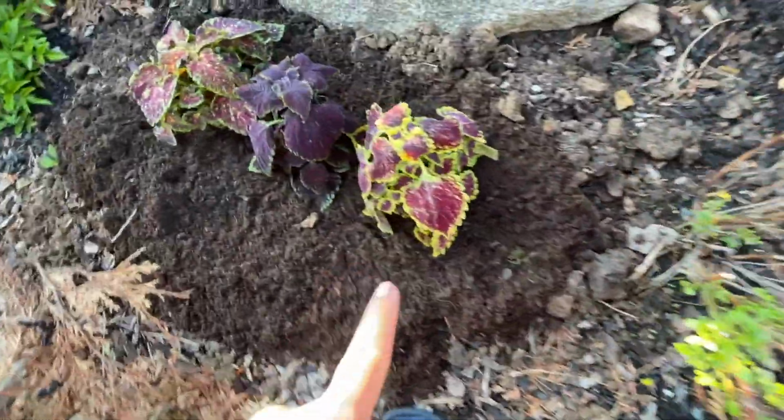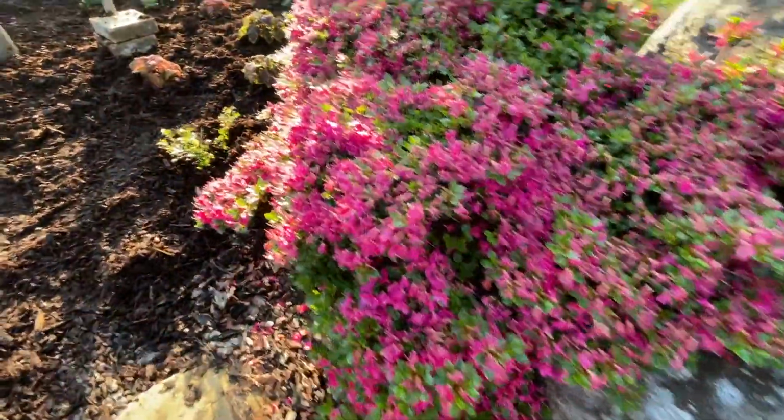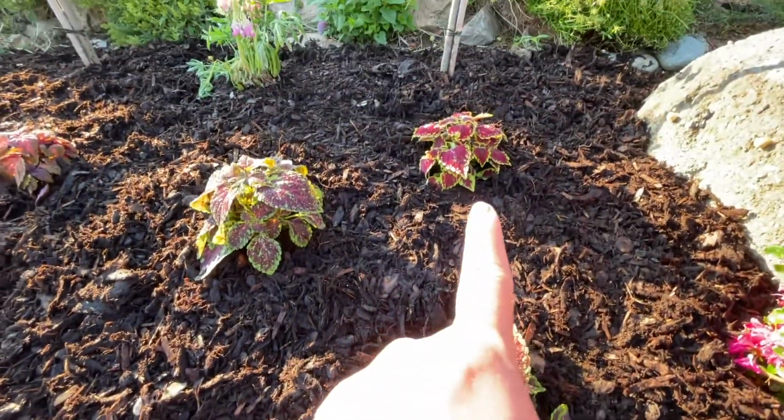Roses, and these are newly planted. Twinkle, twinkle, twinkle. And this way we have the roses, a small rose that is struggling to survive. And this one I planted new.